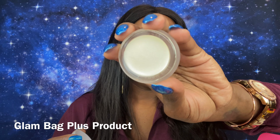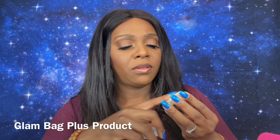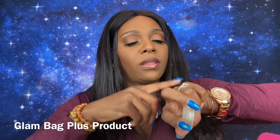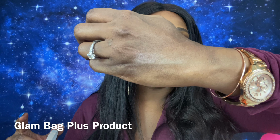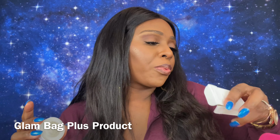And there we go. I think it's like a highlighting balm. Okay, that's what it looks like on my finger. And oh, my hands are so dry, geez. I don't know, that's what it looks like swatched out. Let me see something real quick. Let me read up about this little product.